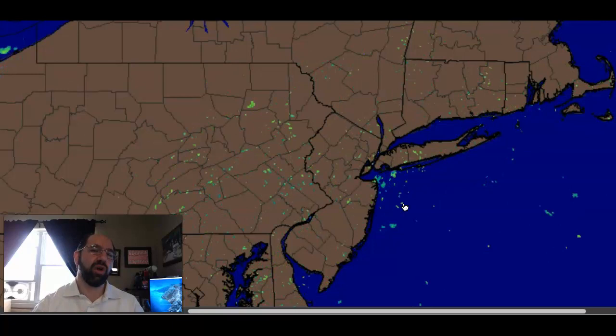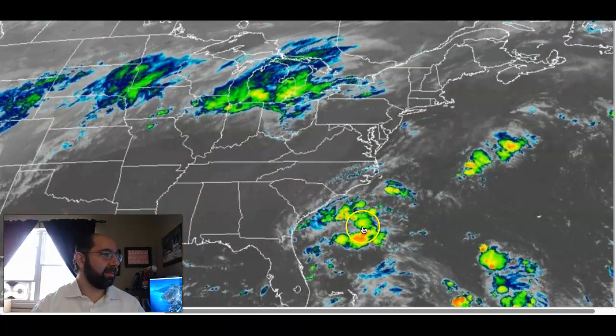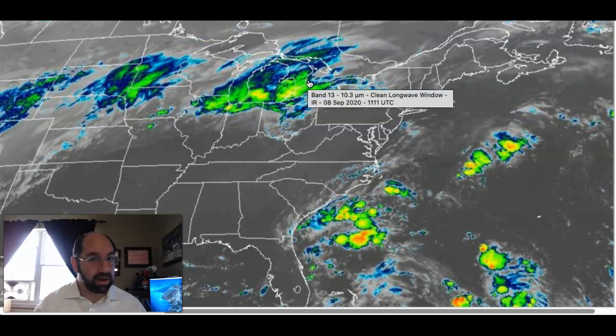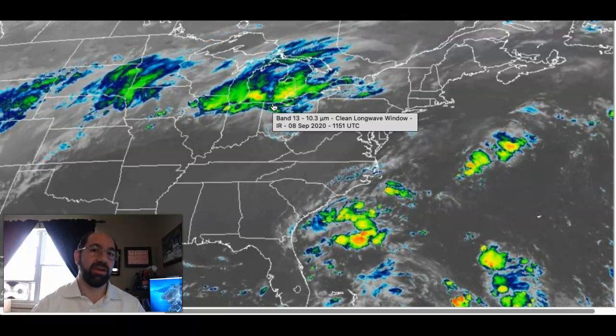When we take a look at our infrared satellite picture, notice your coldest cloud tops are out here in the Atlantic and over here over the Great Lakes. That's where we have the strongest lifting. Those cold cloud tops will get nowhere near us today. By the time we get to, let's say, Thursday afternoon and Friday, this cold front is going to really start to make a push into our region, and that's when we'll have the best potential for some widespread rainfall.